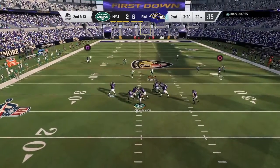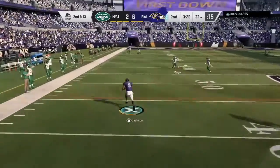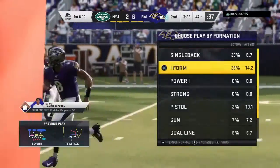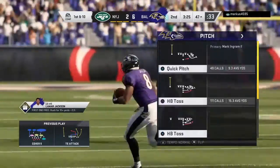And now Jackson will look to throw it. Steps away to his left. He'll run it. And he'll take this to the other side of midfield before going out of bounds. That one a broken play, but it ends up being a good play. The scramble goes for 20.